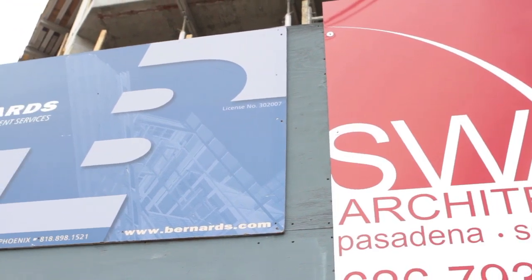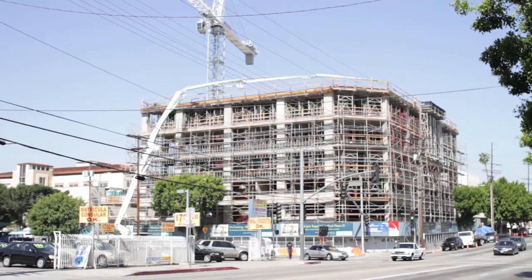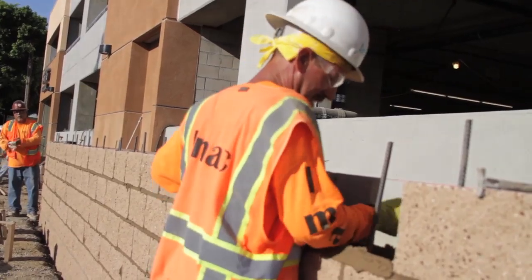So of all the various types of projects that we Bernard's do build, healthcare probably provides the greatest satisfaction because we know that the facilities that we're leaving behind are going to treat the community, provide employment for doctors, nurses, and staff, and truly be a place that improves the human condition, in this case in the East Los Angeles area.